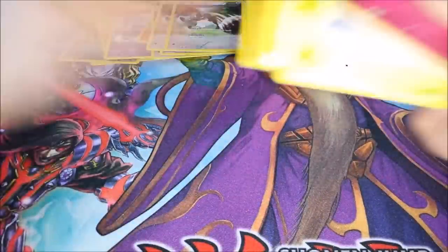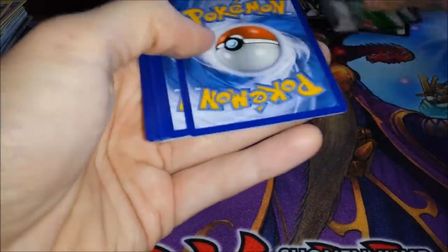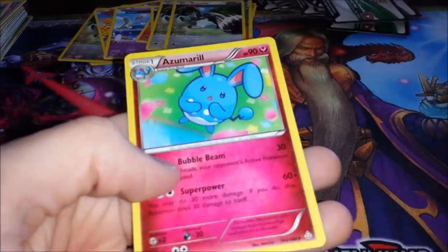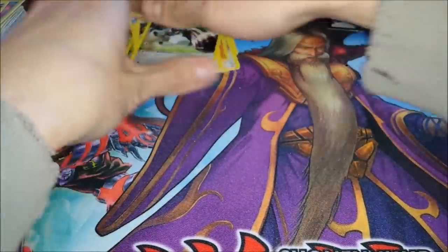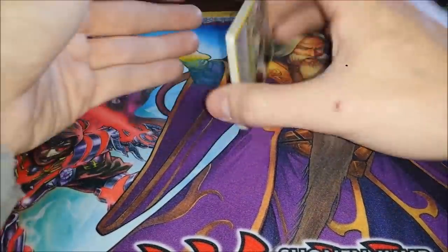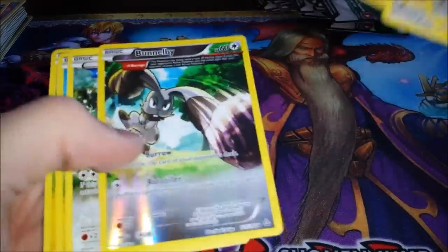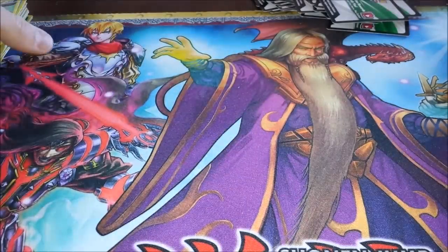Gorebyss. Final pack. Azumarill. All right, let's do a recap. Here's the uncommon ancient traits that I pulled. It's crazy because not a single full art did I get. This set is brand new, so that shows you just how hard those things are to pull out.